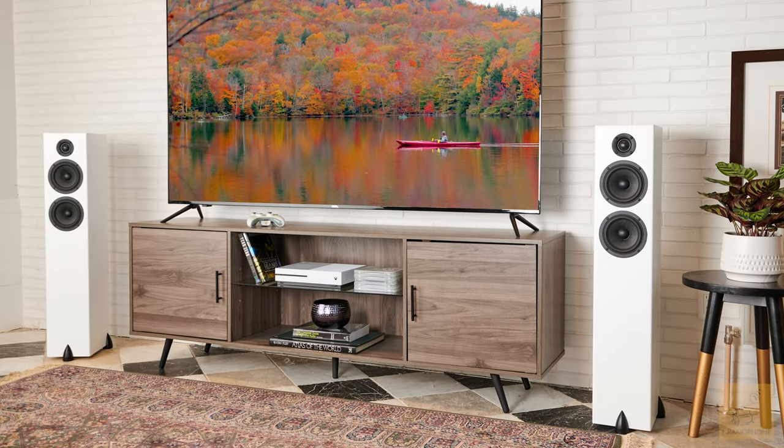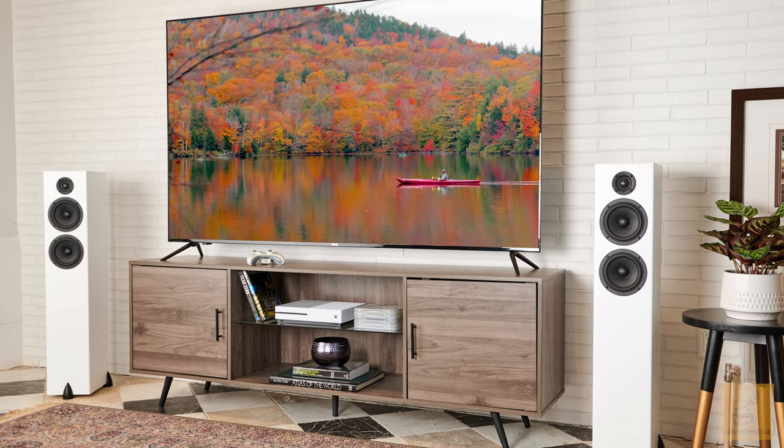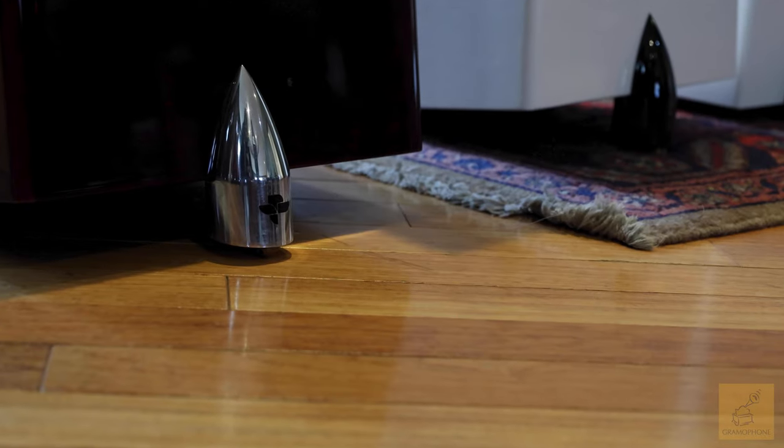Another aspect of why the Bison Twin Tower is so popular is that it's very efficient. This is a 90 dB efficiency, 1 watt 1 meter product. So if you've got an absolutely superb amp, the speakers will sound great. But if you've got a much more modestly powered amp, the speakers will still sound great because of that 90 dB efficiency rating.